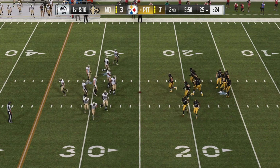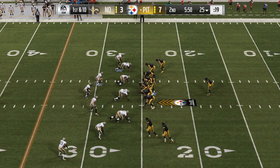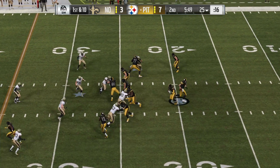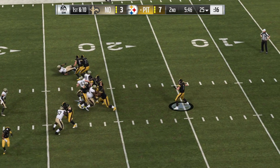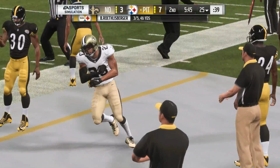Big Ben and the Steelers with a 1st and 10 at their 25-yard line. A fake to Bell. Now it's Roethlisberger. And his throw is incomplete.